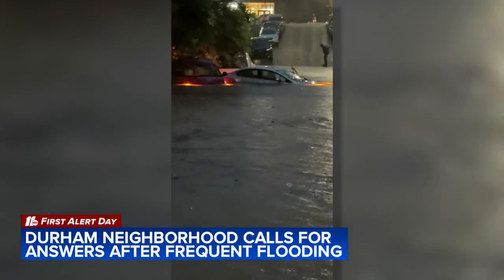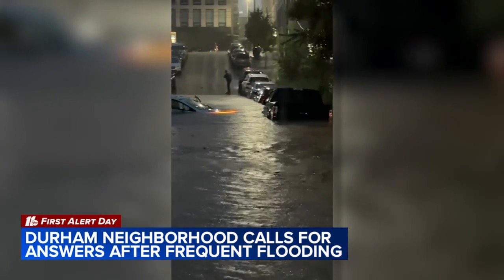That's our biggest concern. Durham needs to step up and fix this problem. There are other problems too, like we have to plan infrastructure. We can't just keep building houses or condos and expect that things are going to work the way they used to work.